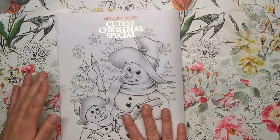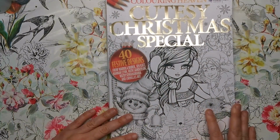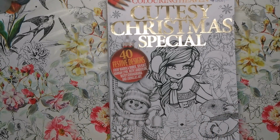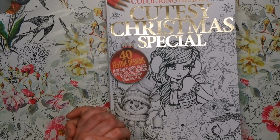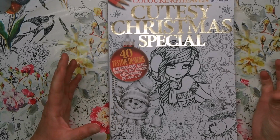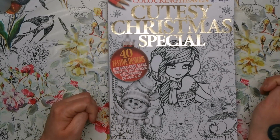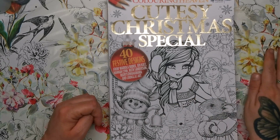So that's it. I feel like that book went on for absolutely ever. So yeah, like I said earlier, this is probably a couple of Christmases at least worth of colouring for you to get through. Brilliant, brilliant edition. Colouring Heaven should be proud of this one for sure. It's really encapsulated a lot of different styles, and I'm feeling very, very Christmassy after going through it, which is exactly what we're looking for.